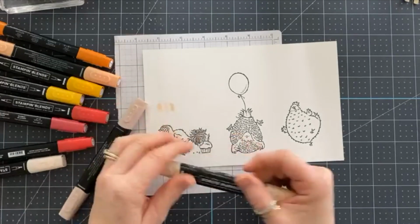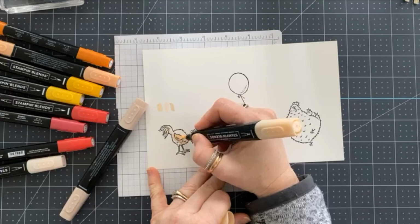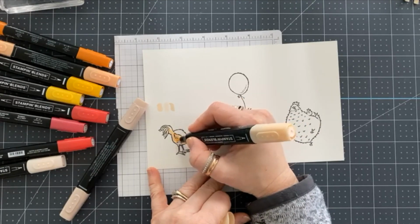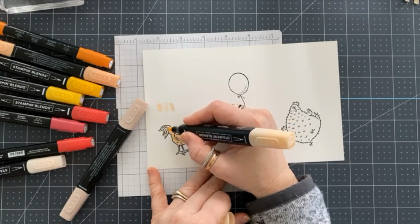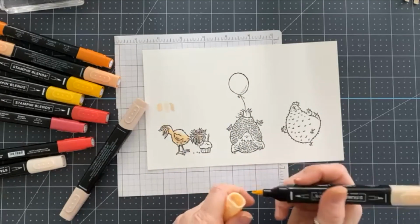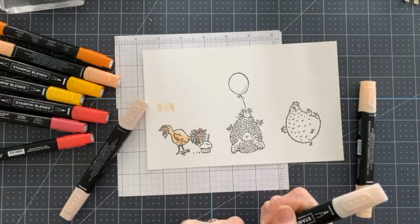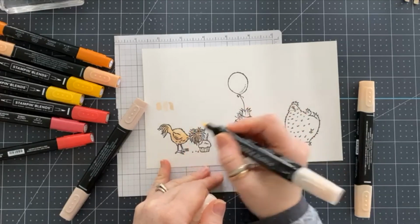Okay. So now we're going to go with the petal pink dark. And I'm going to just add some color in here. Now I know at first you're like, Wendy, this is not going in a good direction, but just stick with me, okay? That's all I ask. Just stick with me.